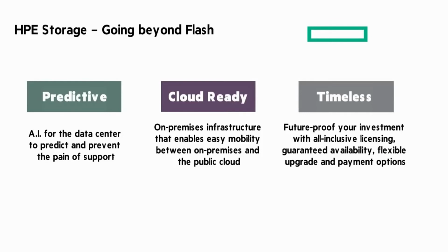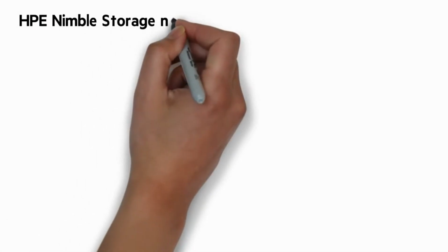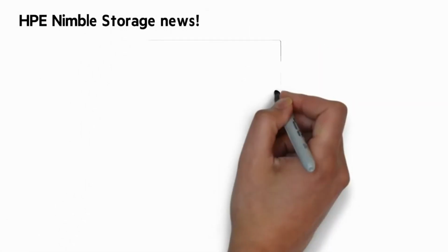I won't spend time talking about the first two, but I have lots of posts on our blog and videos I've done around predictive and cloud-ready, things like HPE InfoSite and HPE Cloud Volumes. The news, I think, helps pay off our timeless pillar, so let's jump into the news. First up is the HPE Store More Guarantee.